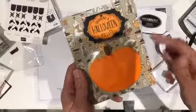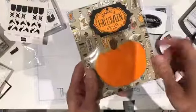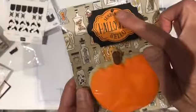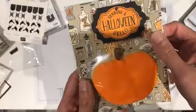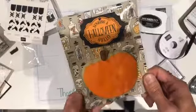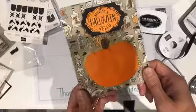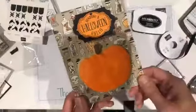You could use Christmas DSP and put like a Christmas tree cookie inside and a quick little tag. See, this person's even using the enamel shape right there. Okay, so all the items in the suite coordinate together. They're so easy to use, and I hope today you got a sense of how the Monster Bash DSP is so, there's so many different ways to use it, or just DSP in general.